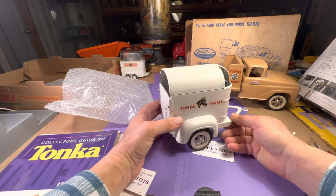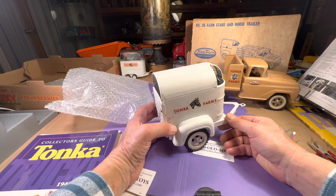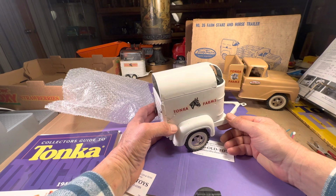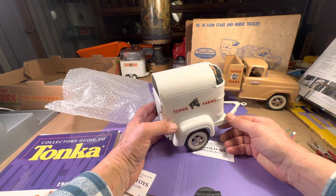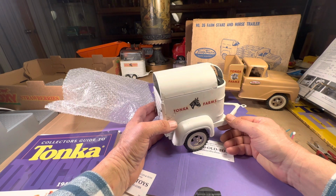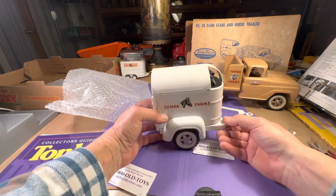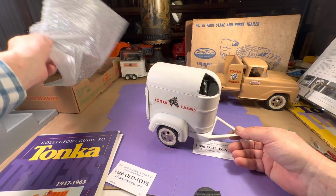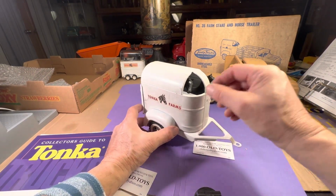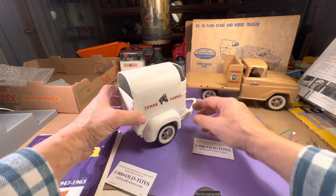So I picked up this particular farm set together with an outstanding set, a number 975-6 State Highway Department set in the box, that also was never played with, and I'll be showing that in a later video. So this Tonka Farms trailer has 2 horses in it, and the horses look like they have never left the stable or left the trailer.